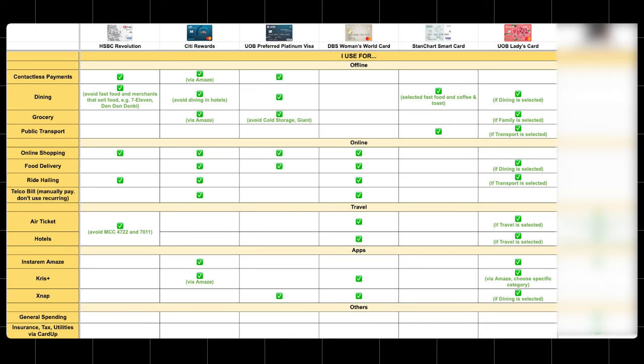But more importantly, because you are able to pair this card with Instagram Amaze, all of a sudden, this card becomes good for overseas spends. Like if you choose the dining category, then it is good for dining overseas. Or if you choose the transport category, then it is good for overseas car rental.